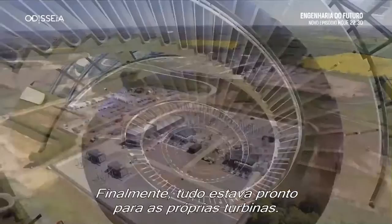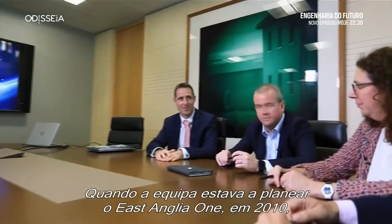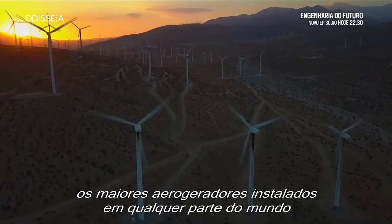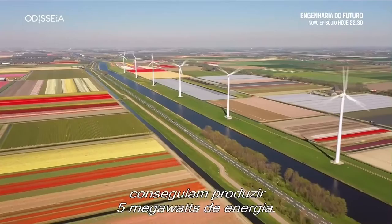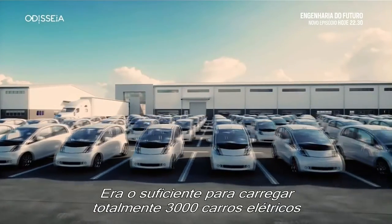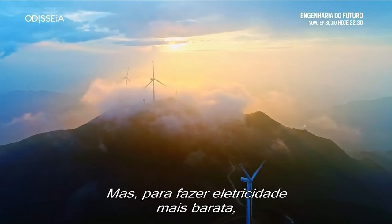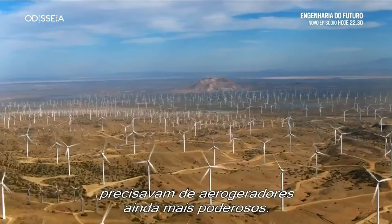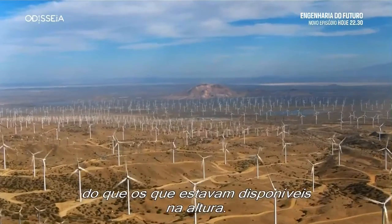Finally, everything was ready for the turbines themselves. When the team were planning East Anglia 1 in 2010, the biggest turbines installed anywhere in the world could produce 5 megawatts of power. Enough to fully charge 3,000 typical electric cars every day. But to make cheaper electricity, they needed even more powerful turbines, and that meant much bigger rotors than were available at the time.